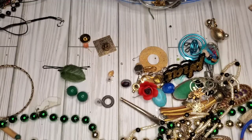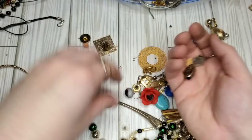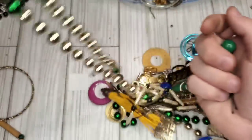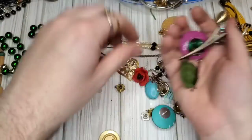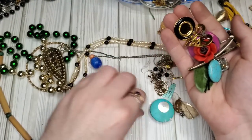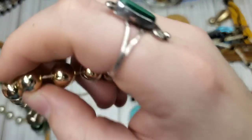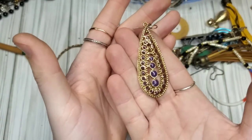This is marked IBBCN925. So a little broken earring. Broken, broken, broken, broken. We have a pen, a volunteer service pen. Button. Okay, this is all craft. Craft, craft, craft. All right, that's all craft. Okay, this is craft.